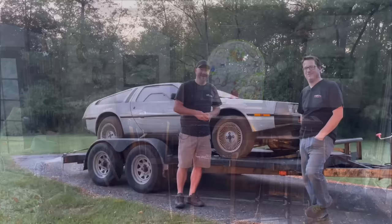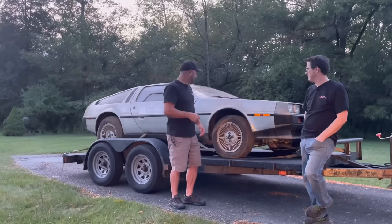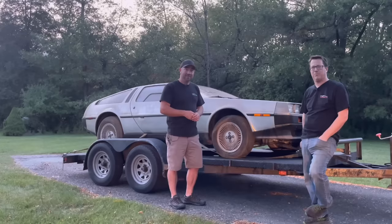Always fun to pull these DeLoreans out of barns, or any classic car out of barns. I just love a good barn find, and this one really fits the bill. Yep, this is a good one, and it's going to be a lot of fun to see this car progress and hopefully get back on the road. Can't wait to get it clean, and we'll probably follow up with a wash video, because man, that's going to transform this car, and we'll see what we have.